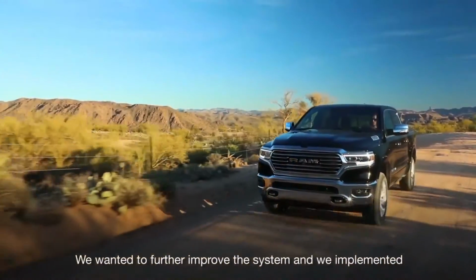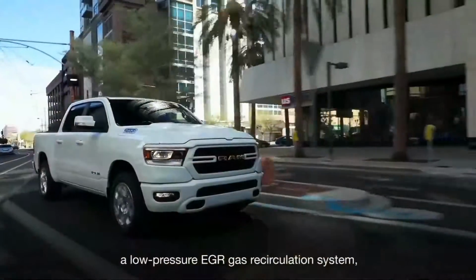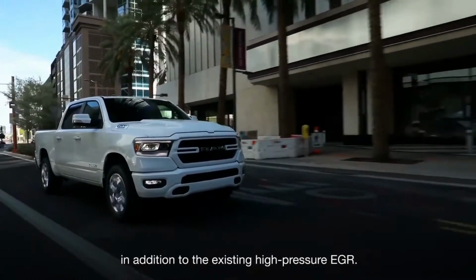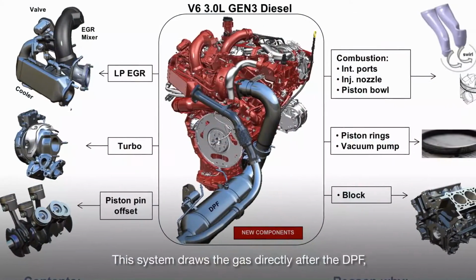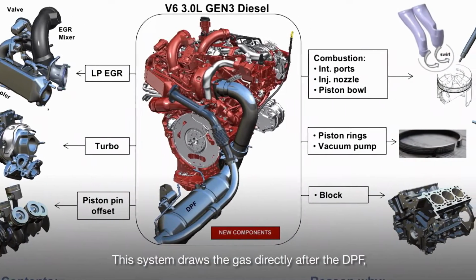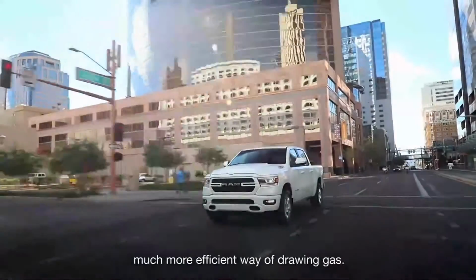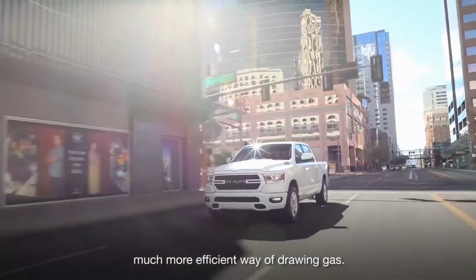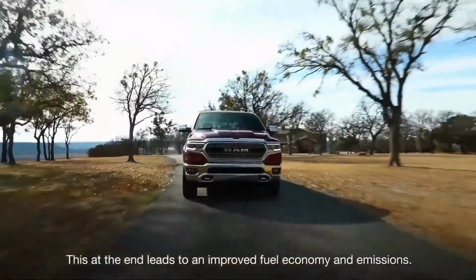We wanted to further improve the system, and we implemented a low-pressure EGR, exhaust gas recirculation system, in addition to the existing high-pressure EGR. This system draws the gas directly after the DPF, the diesel particulate filter, and this leads to a much more efficient way of drawing gases. In the end, it leads to improved fuel economy and emissions.